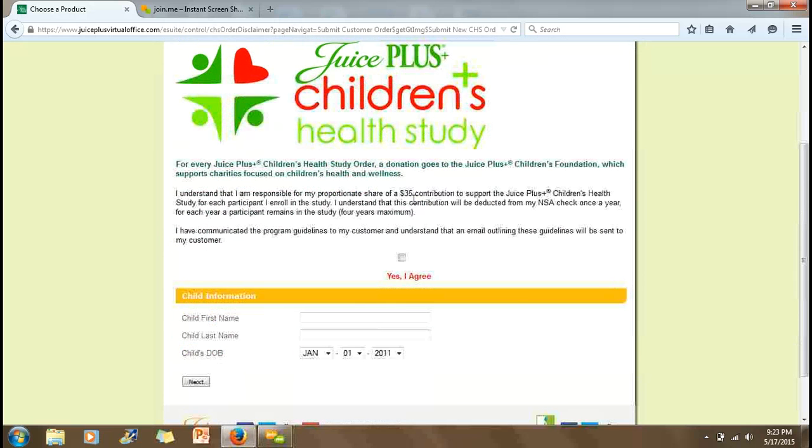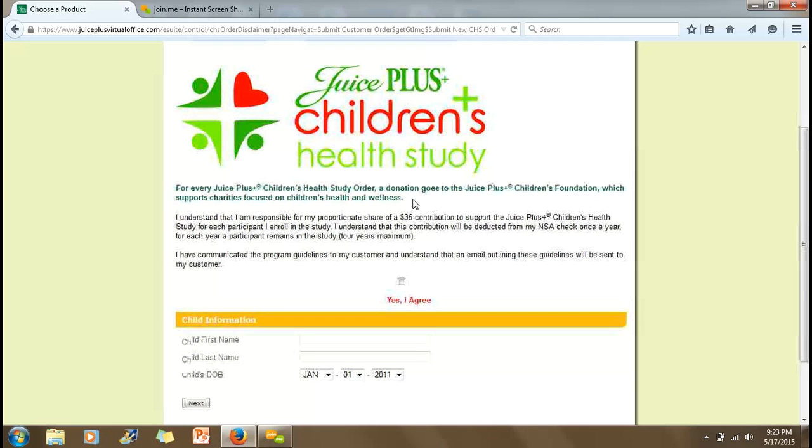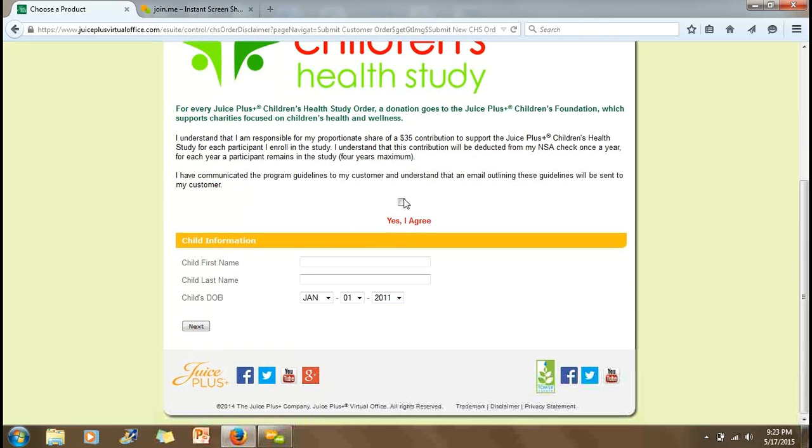So our part in the study is we contribute a set amount, $35, to the Children's Health Foundation to support this amazing program. And believe me, it's worth it. The cool thing is not all $35 comes from you as a distributor. It's split up between you and your upline team. So this is just an amazing opportunity to get families healthy together, and it's a huge selling point. A lot of people get on Juice Plus because they can get their kids Juice Plus for free.